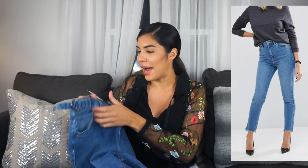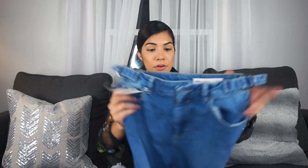So again, this is more of a mom style jean, but in a slimmer kind of look, so it's not too bad. If you guys are scared of the total mom jean, where it can look a little unflattering if you're not careful. And they're super high-waisted, which I love, so I really like them. They're a little bit shorter than I would like, and I did get my size length of 32, but that's the style. They are supposed to be pretty cropped, so those are those.